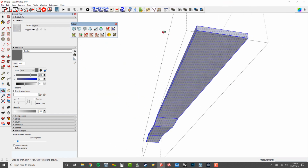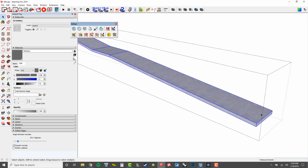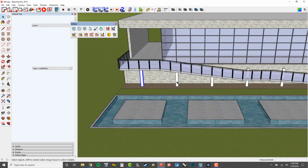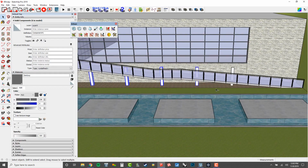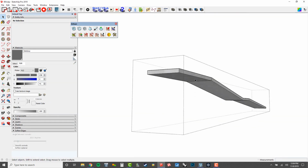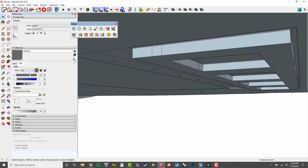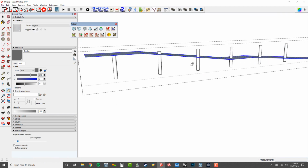So, let's see. That's okay. And group and explode. All right, that's okay. I'm just going to intersect these. I'm going to select all of these guys, and I'm going to put them in a group, and that way I can always get back to them real quick. And then I'm going to take all of these surfaces from below and copy them. So Control-C, and then I'm going to jump into my group of columns and do a paste in place.